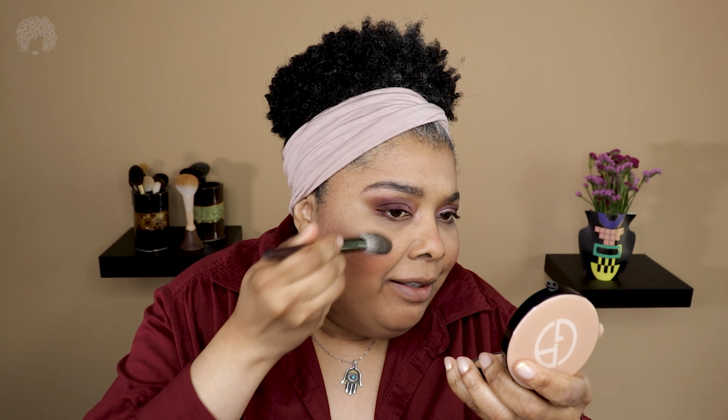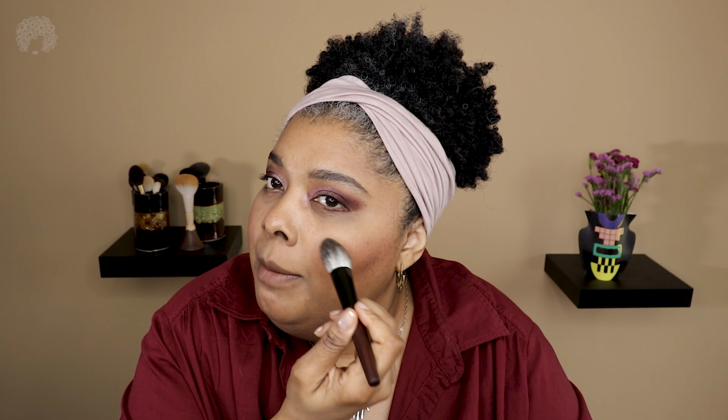I may still, but I just wanted to add a little extra to the highlighting area. Look at that, going with that beautiful shade. Oh, yes. Come on now.